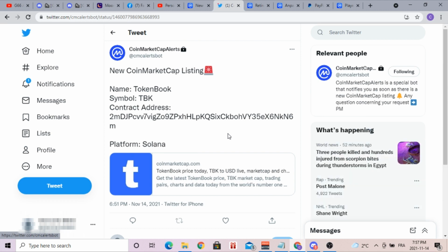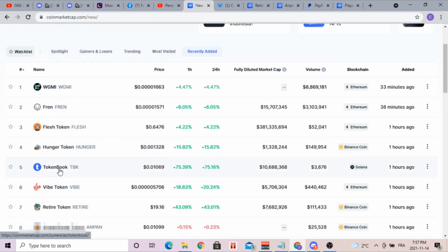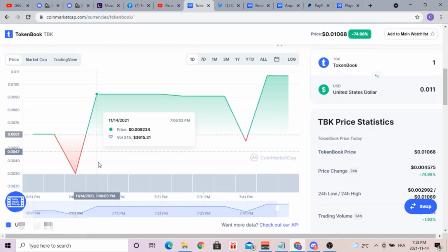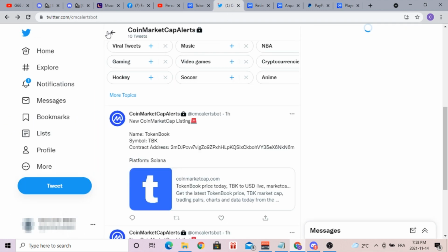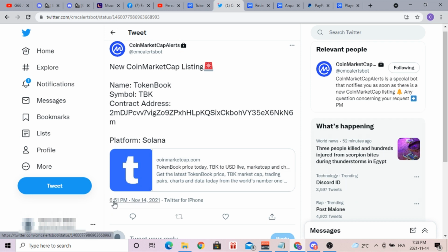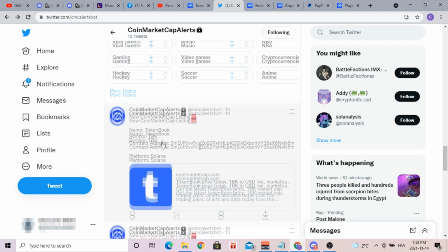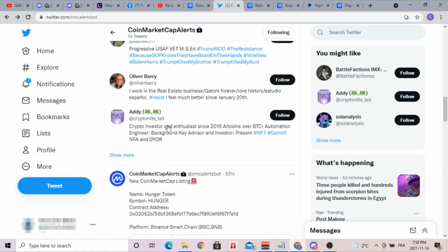Let's see, for example, this one, the token book 651. Okay, so it's basically pretty much how it works. Over here for me, by the way, it says 651, but it depends where you're from. The time zones and stuff like that, it's not going to be written at the same time, but it's just to show you an example that it's pretty much almost instant that you get notified. So yeah, this is pretty much how it works, okay?